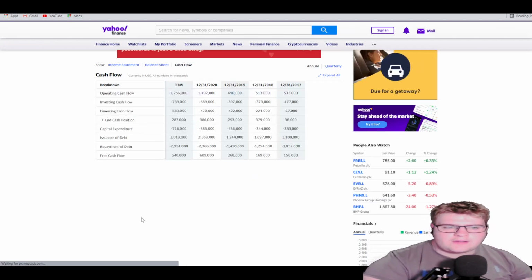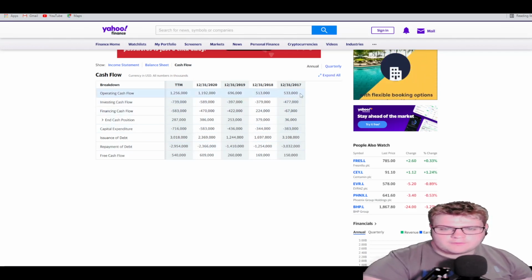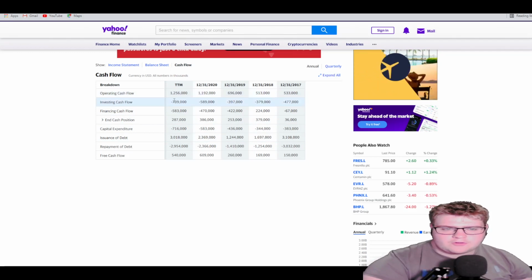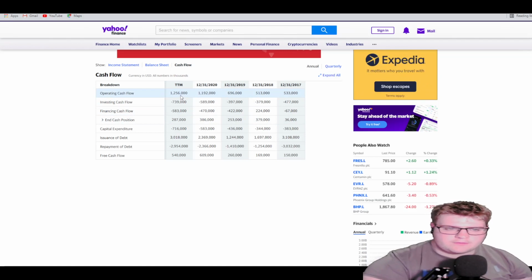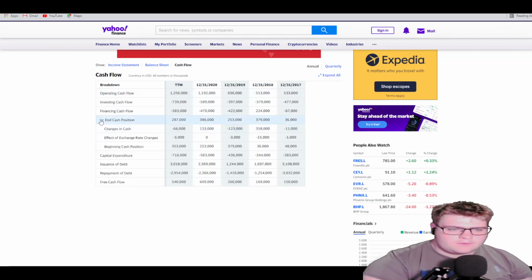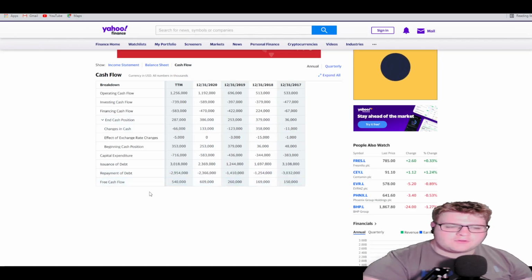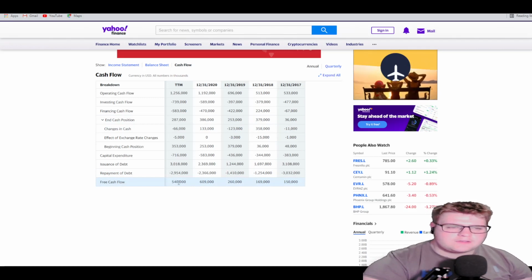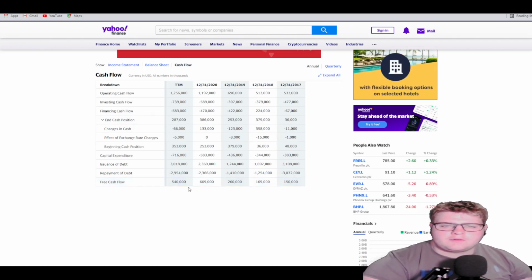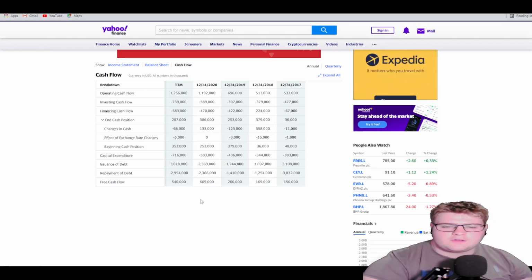Okay, so now we're on the cash flow section. You've got operating cash flow from 2017, and then the trailing 12 months. You can see the operating cash flow has gone quite an increase from 2017. And then free cash flow is another important metric to look at, and we can see that that's increased quite a lot from 2017. This will keep needing to increase to pay off the dividend and still be safe while doing so. So as long as they can do that, this company will be fine.